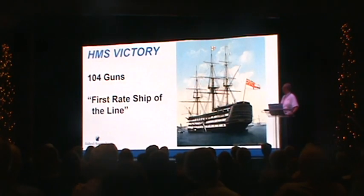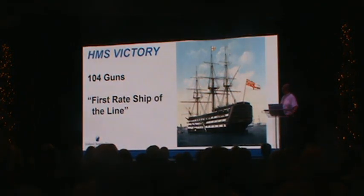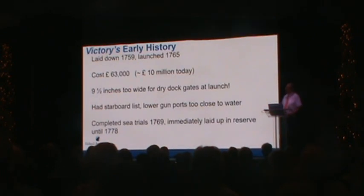But our girl for today had 104 guns and was what we call a first-rate ship of the line, which we'll get into very shortly, what that means. A very brief overview of her early history. She was laid down in 1759, launched 6 years later, cost what would be $10 million today.